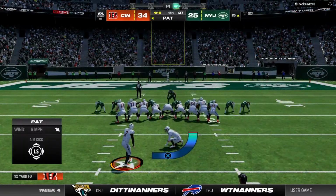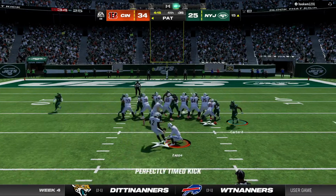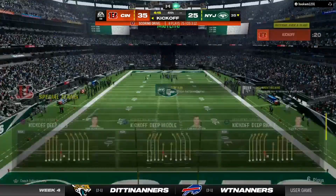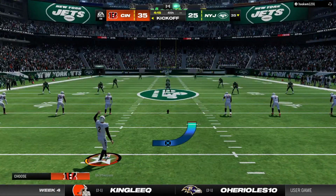Taking it in from a yard out. And the Bengals get an important score there to extend their lead here in this 4th quarter. Extra point by McPherson, up and good. And his guys will take a 10-point lead.